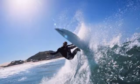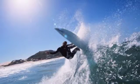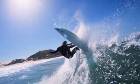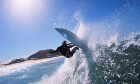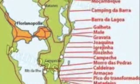Florianopolis is known for its wonderful surfing. It is known as the surf capital of Brazil. Also, some people just go there to surf. There are more than 42 beaches and there are countless surf spots. Also, a main reason why it's so great is that it has waves of all levels. And also, the waves are there year-round. This is a map of all the surf locations in Florianopolis. You can see there are a lot.